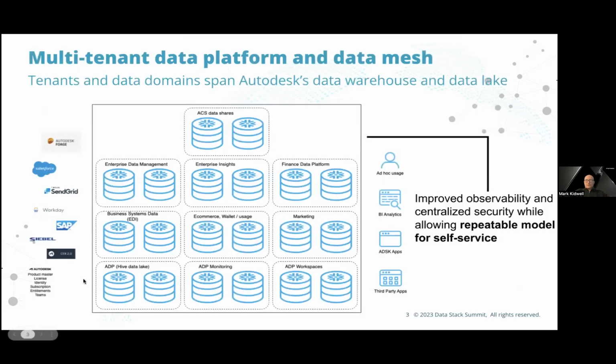And the question is, why do we need a platform? At our scale, we have far more data than any single team can manage. We've adopted a multi-tenant data platform model with a data mesh architecture where we have data brought in by data publishers or producers, published to their consumers on our platform.